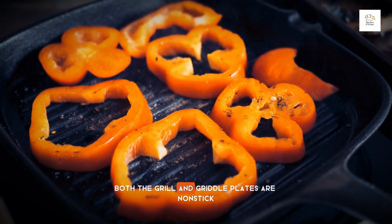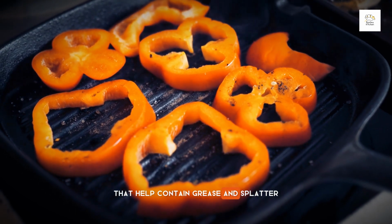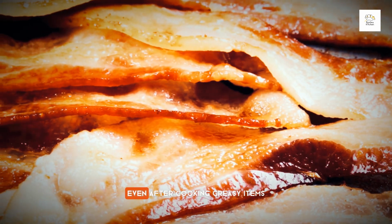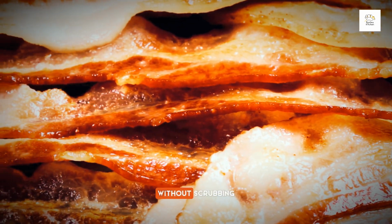Both the grill and griddle plates are non-stick, and they're designed with smooth surfaces and slightly raised edges that help contain grease and splatter. This makes it super easy to wipe down by hand after cooking. Several users noted that even after cooking greasy items like burgers or bacon, a quick wipe with a soapy sponge was enough to clean the plates without scrubbing.